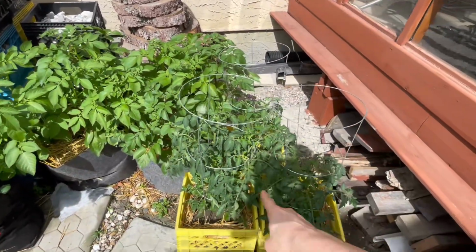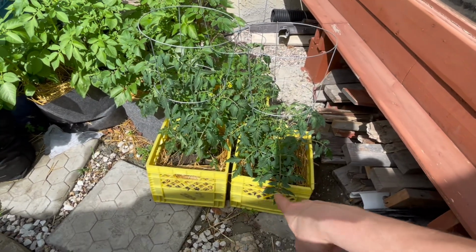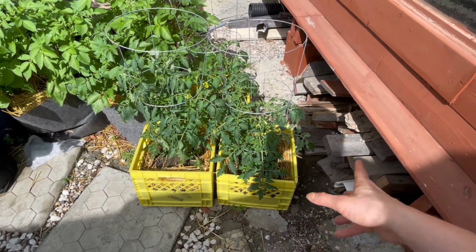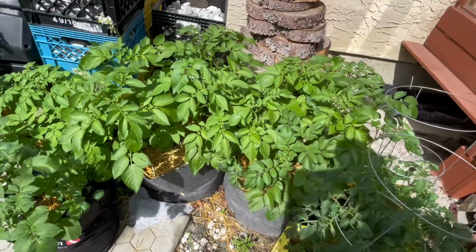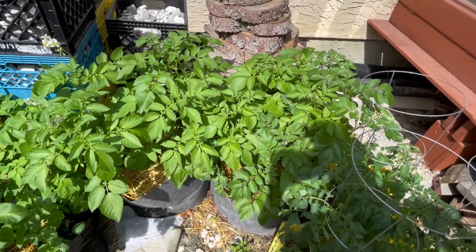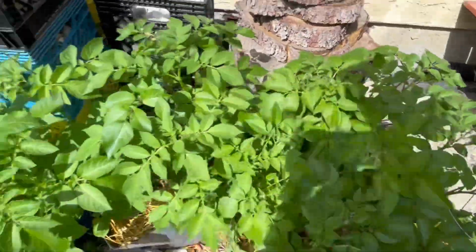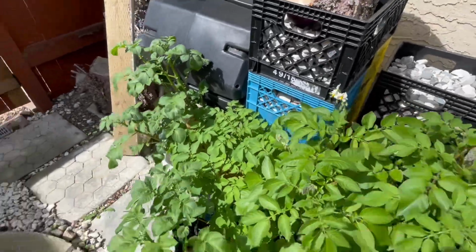So I have 3 more tomatoes, just an experiment in soil surrounded by straw in the milk crates, just to see how it works, because I had some extras. Ooh, that's a big bug, that's scary. And then yeah, we got lots more potatoes. So we got the 2 other grow bags, they're flowering now.